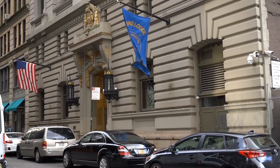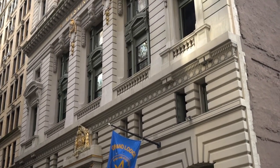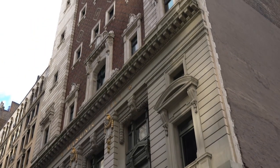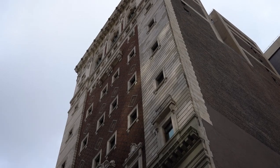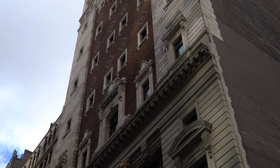Here you can see the 24th Street entryway of the Masonic Hall. This is much more ornate than the 23rd Street side. I think they want to use the 23rd Street side more for another entrance that's less formal, less ornate.